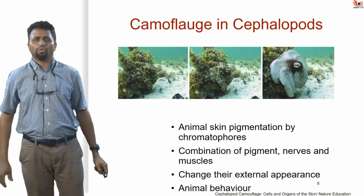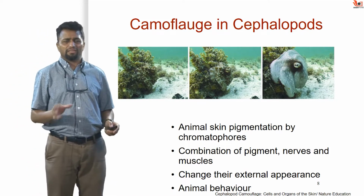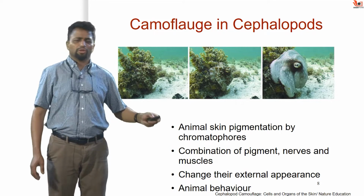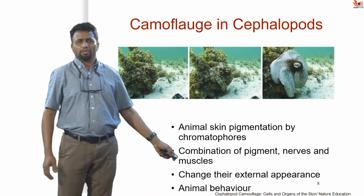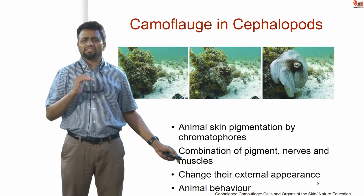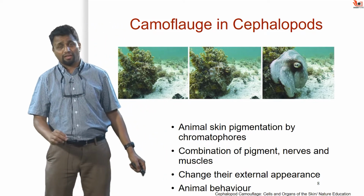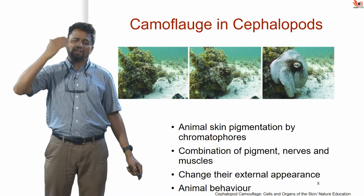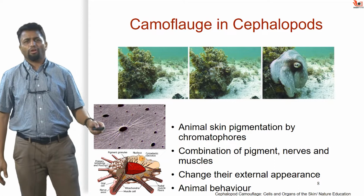tried to escape. So, camouflage through animal skin pigmentation in octopi and cephalopods in general is driven by chromatophores and a combination of neuronal sensing through nerves, muscles and pigment control. In a way, the final pigment control, the so called machine, the engine that creates this change in color, is due at a cellular scale, but the sensory part is due to a higher order function of the eyes, the brain and the nervous system. So, we are going to focus on the part of the microscopic detail.